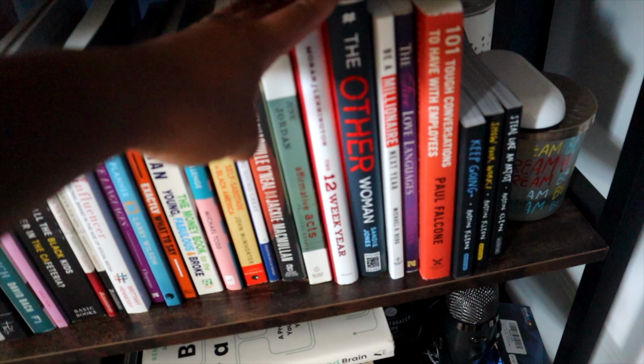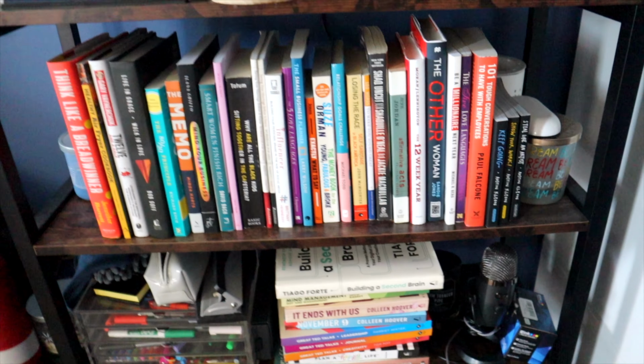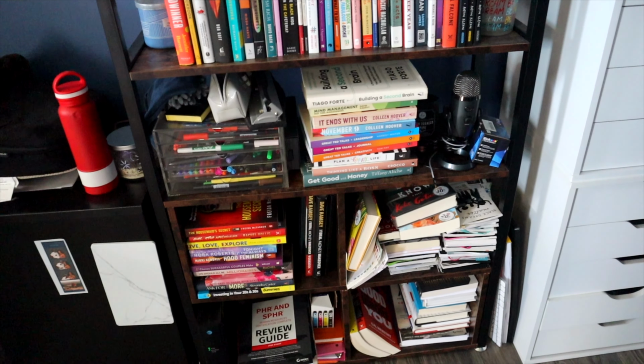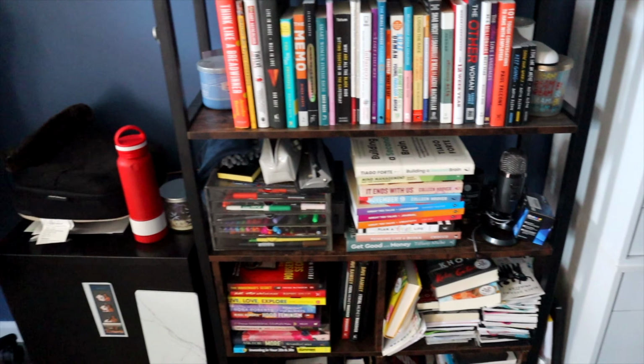Like, once I read this book, I know I'm not going to reread it because I'm going to know what happens. So that's a book I would sell. I try to make sure I keep a good handle on the books that I have and get rid of the ones that I do not need. But yeah, those are all of my books.